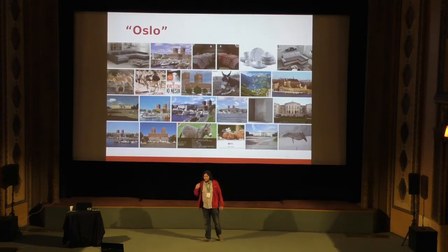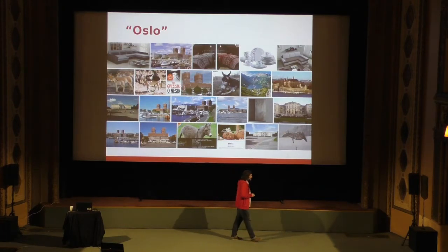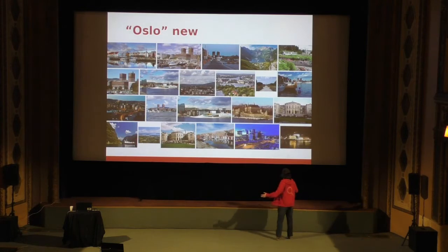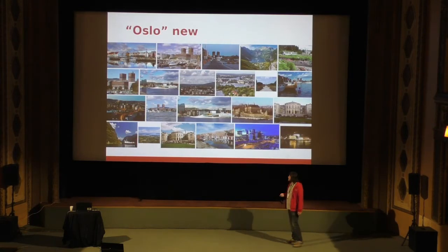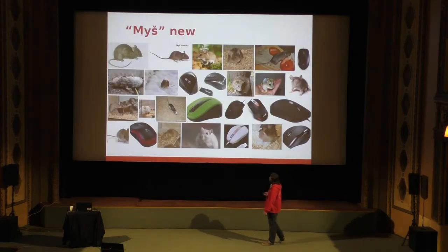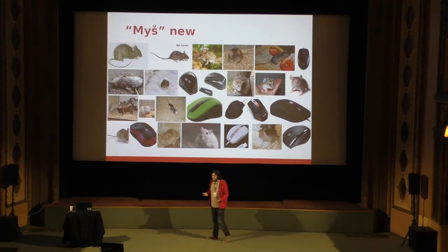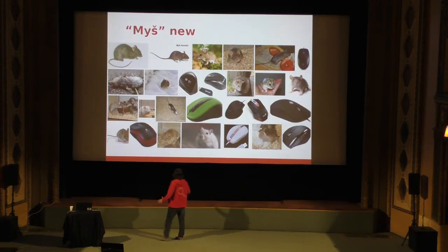Then when we look at Oslo, donkeys, old system, new system, just the city. So it looks nice. For a mouse, after neural networks, animal and computer mouse, which are basically the two usages of the word. So maybe not so great, but it's more relevant.